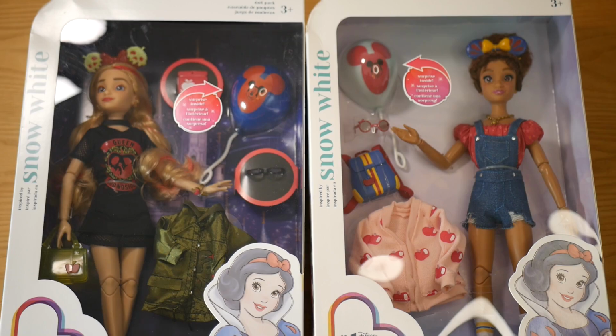Just as another little reminder, these are based on the idea of Disney bounding, which essentially is when people visit the parks, they can't go dressed in the full outfit for Snow White or the full outfit for Belle or the full outfit for any of the characters from Disney. Only because obviously in the parks they do have cast members walking around who are playing those roles, and it would be very confusing for people.